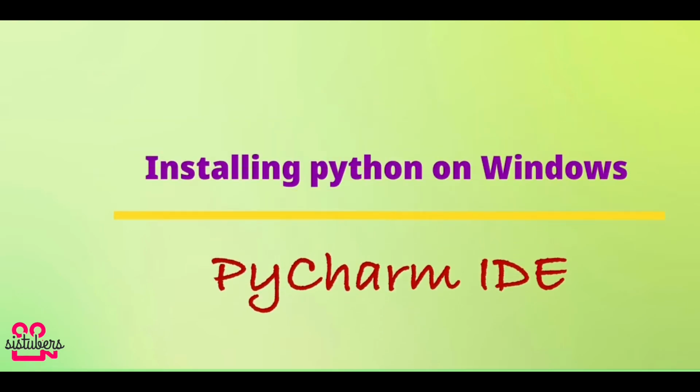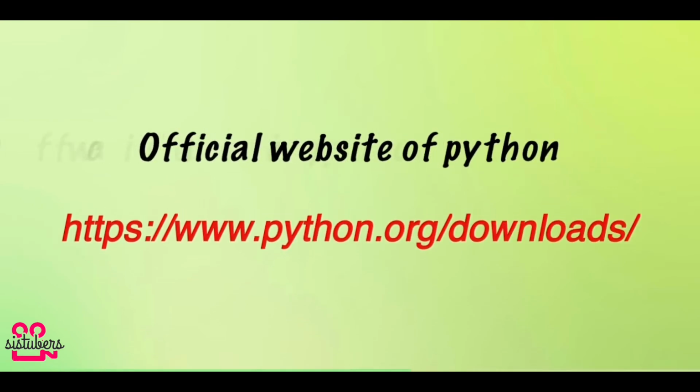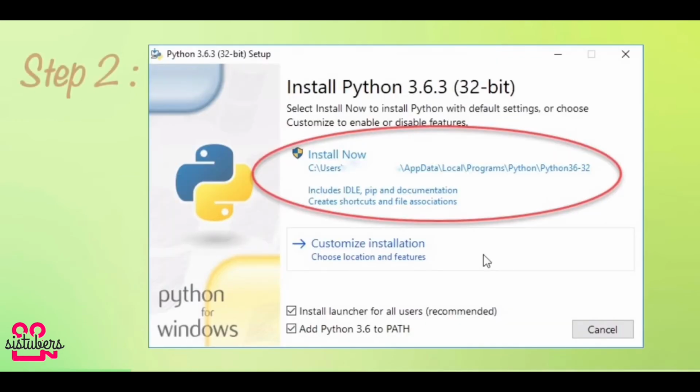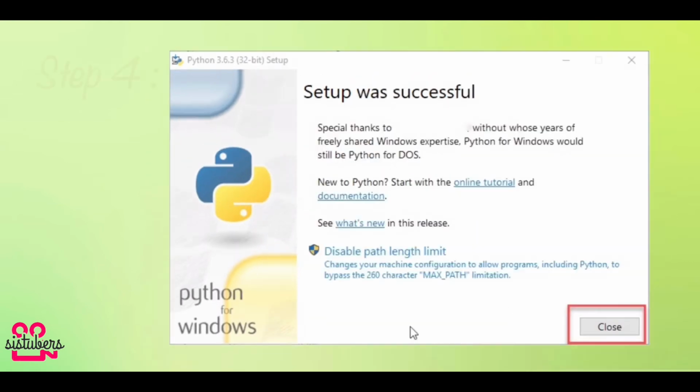How to install Python on Windows. PyCharm is a cross-platform editor developed by JetBrains. To download and install Python, visit the official website of Python and choose your version. We have chosen Python version 3.6.3. Once the download is complete, run the exe to install Python. Now click on Install Now. You can see Python installing at this point. When it finishes, you can see a screen that says the setup was successful. Now click on Close.